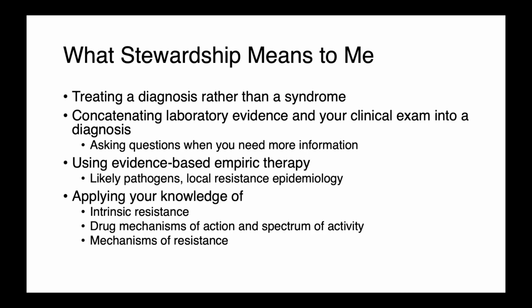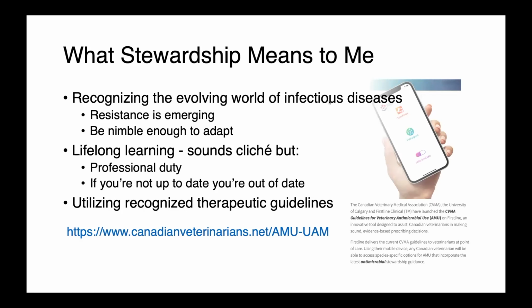Using evidence-based empiric therapy. So what are the most likely pathogens and what do you know about local resistance epidemiology, not simply shotgunning with broad spectrum polypharmacy. Applying your knowledge of intrinsic resistance, drug mechanisms of action, and spectrum of activity and mechanisms of resistance to every decision you make. Recognizing that the world of infectious diseases changes quickly. And I think we've all seen this in the context of the pandemic, but it certainly occurs in the bacteriological world as well. So resistance is emerging and you need to be nimble enough to adapt.